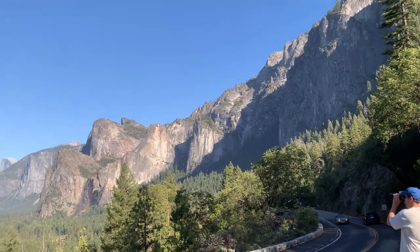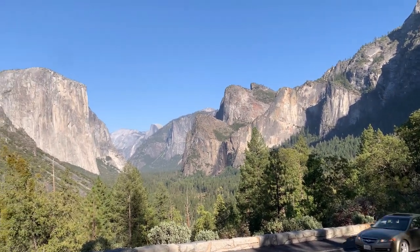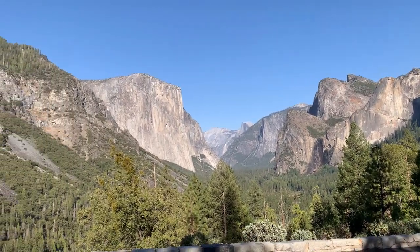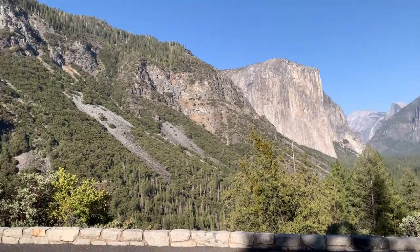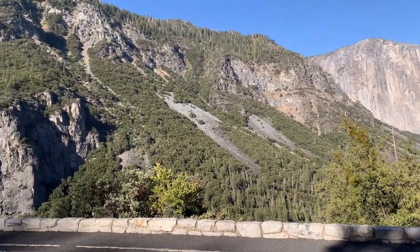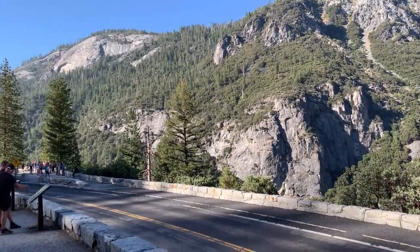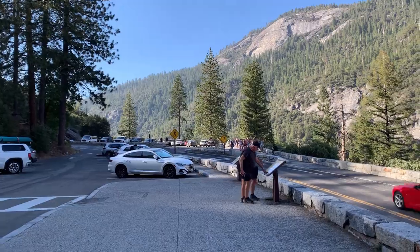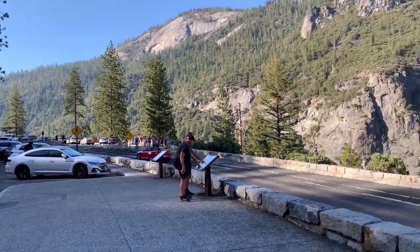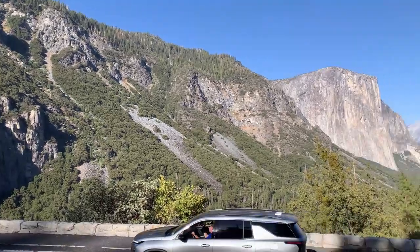Today we came to Tunnel View Lookout. From here you can see Half Dome as well as El Capitan. If you are driving up from the valley floor, there are 2 parking areas, one on the right, one on the left. Garrett visited the parking lot on the right last night, and today we visited the left parking lot, and according to Garrett, the views from the parking lot on the left are much better.